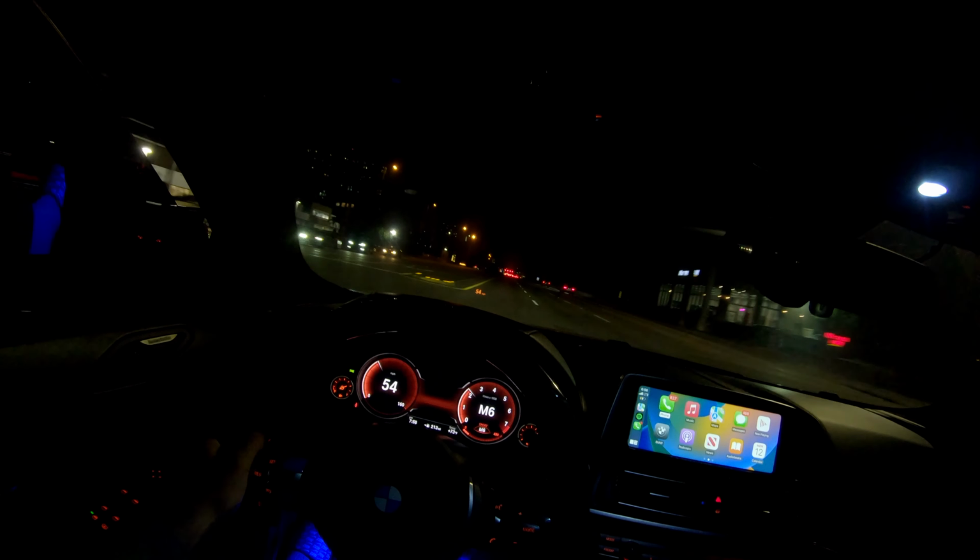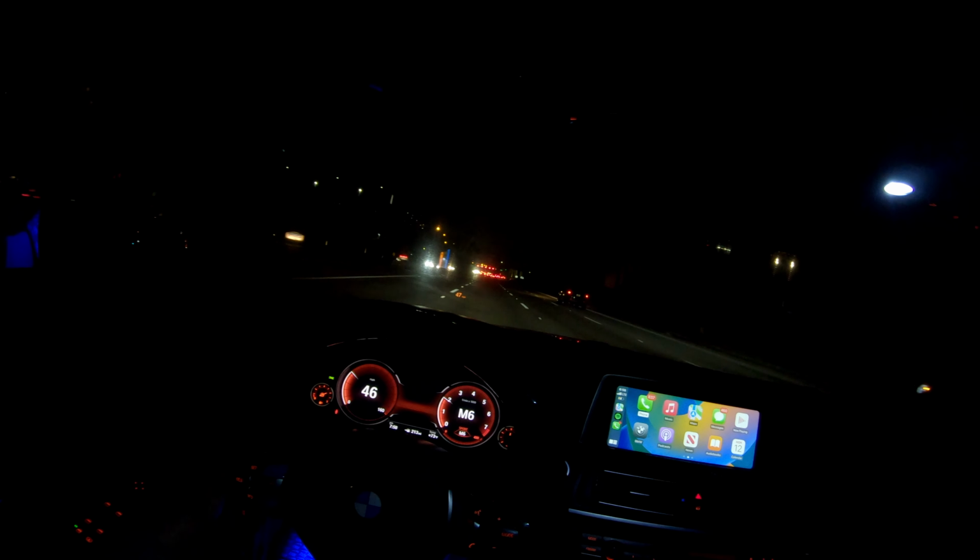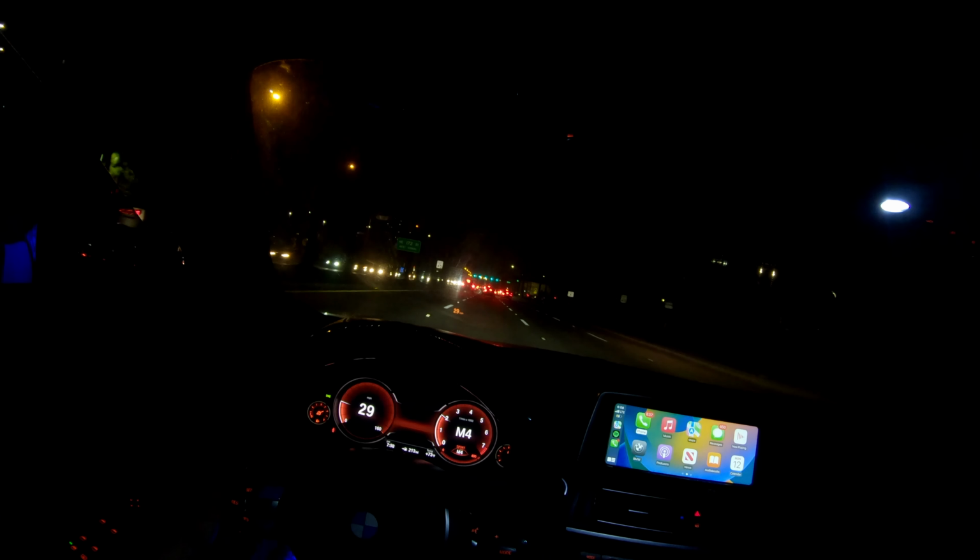Also, I could potentially keep this and get rid of the 335. Obviously, the Z4 I don't plan on keeping long term. That's just a car I got to flip and enjoy, and I've never had a convertible before, so I pretty much got that to enjoy it. But yeah, let me know what you guys think would be a good replacement for this, because that's what I'm looking for right now.